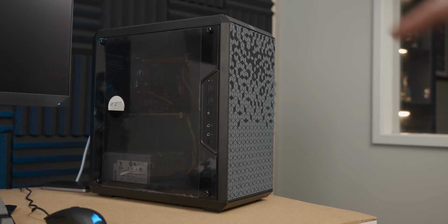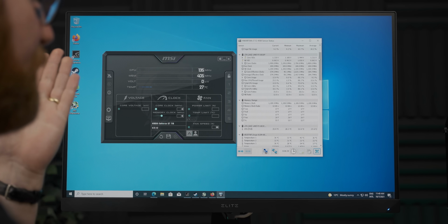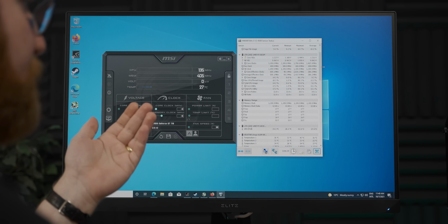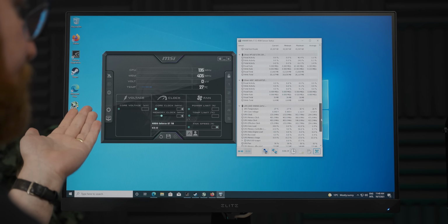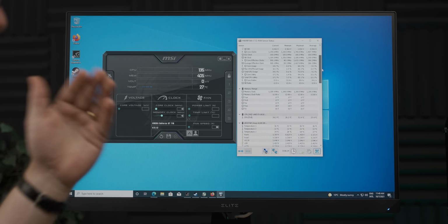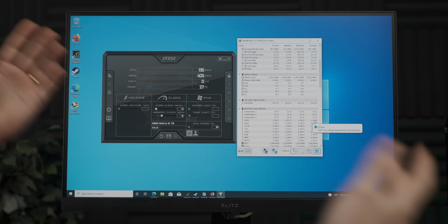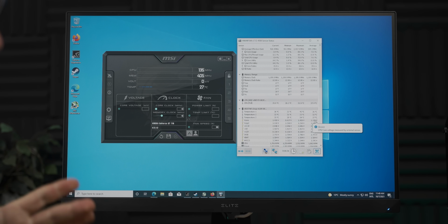Okay, it seems like our 5 or 6-year-old-ish laptop CPU doesn't actually give us access to its temperature sensor. We can't see how hot it's running. So we're going to have to guess how hot it is by how much noise is coming from it. But anyway, let's see what kind of gaming performance we get from this cheapo Amazon system.